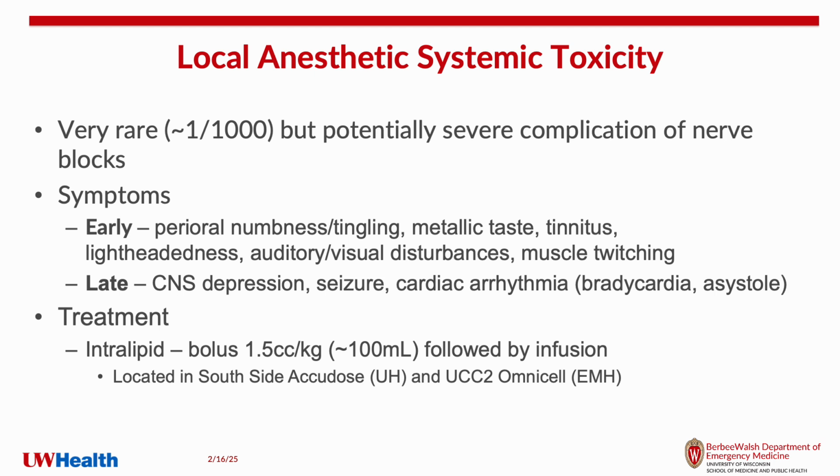Using a plane block limits the risk of peripheral nerve injury and damage to surrounding structures, but using a large volume of local anesthetic increases the risk for local anesthetic systemic toxicity. This risk can be mitigated by using good block technique, mainly by keeping your needle out of any vascular structures and by double checking your maximum dose of local anesthetic for every patient. If LAST does occur, rapid administration of intralipid can be life-saving. The dosing for this can be found in the nerve block order panel. This is stocked in both UH and EMH emergency departments.